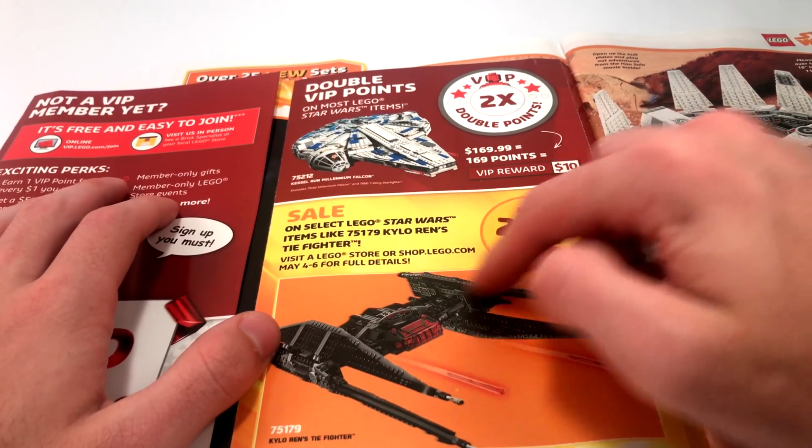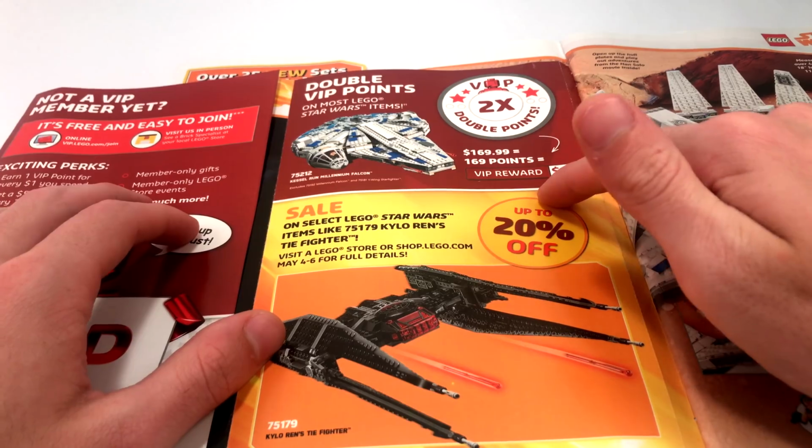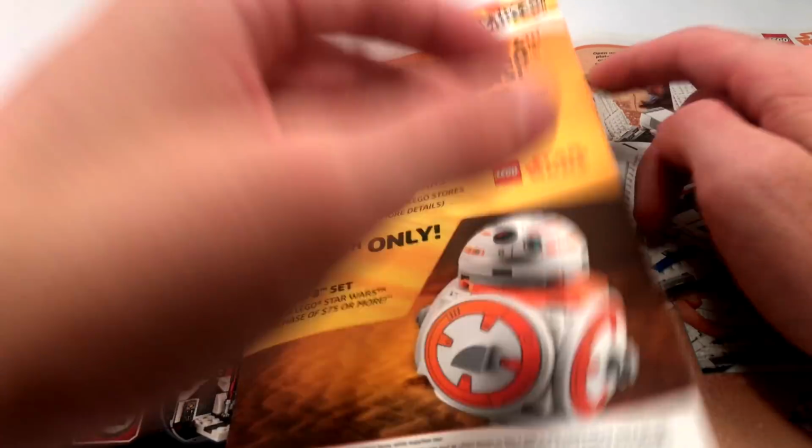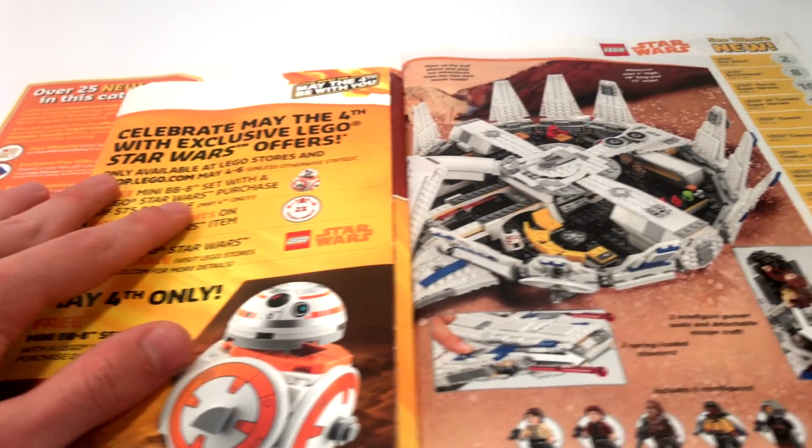Anyway, looking down here, there's also going to be a sale of up to 20% off a bunch of LEGO Star Wars sets, which isn't really that exciting considering Amazon often does have sets for 20% off or even better on their website. So I don't know if I'll be getting too much there on sale.